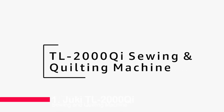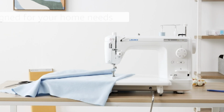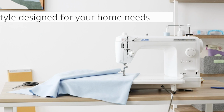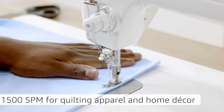Number 1. Juki TL2000 Kai Sewing and Quilting Machine. It's got updated LED lights, one pedal operation, 1500 stitches per minute, automatic needle threader, and a sturdy aluminum construction. Plus, it comes with an extension table for a wider work area. Get ready to elevate your sewing game with the TL2000 Kai.